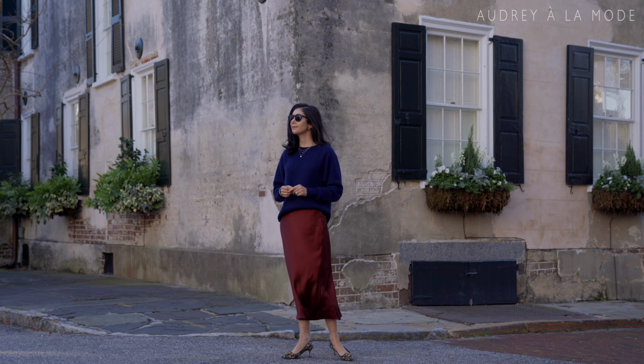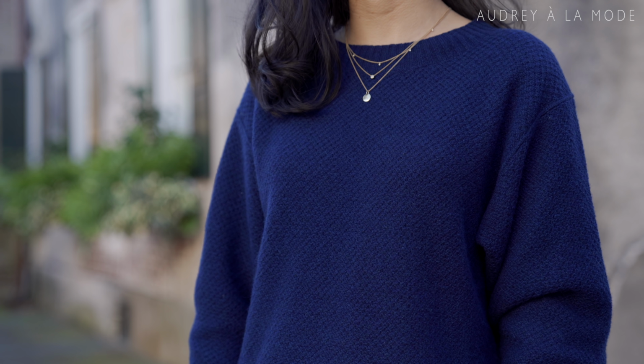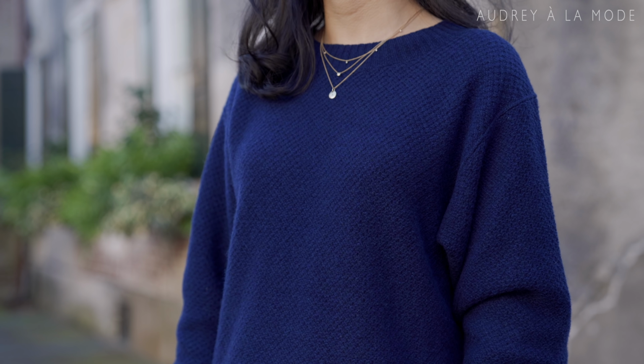And so for jewelry, I love the way layered necklaces look, and then a ring and some bold earrings. I don't think you can go wrong. I think it always looks great, and again, appropriate for a variety of things. You feel fancy, but not too over the top.